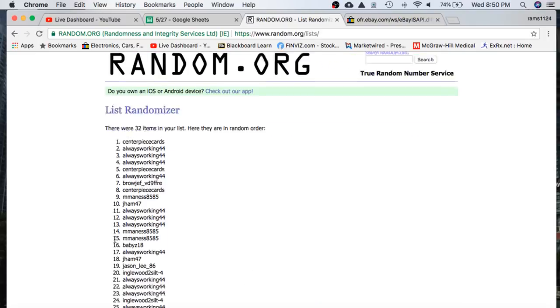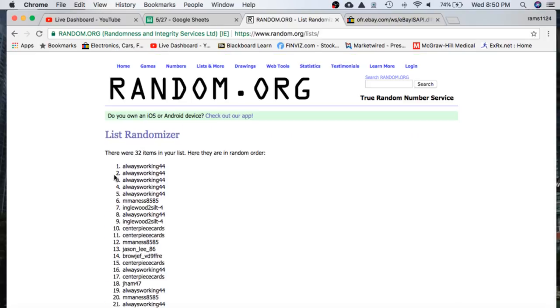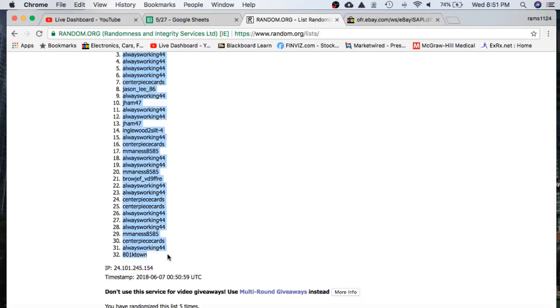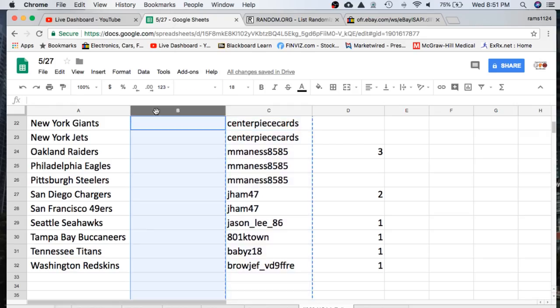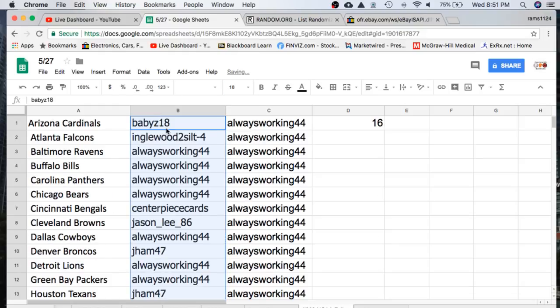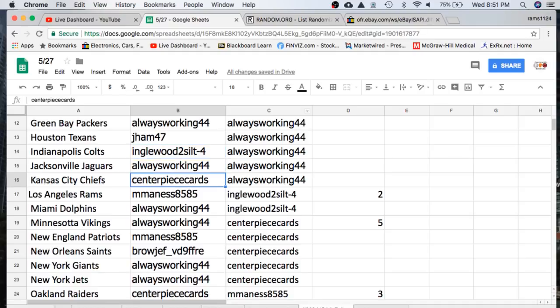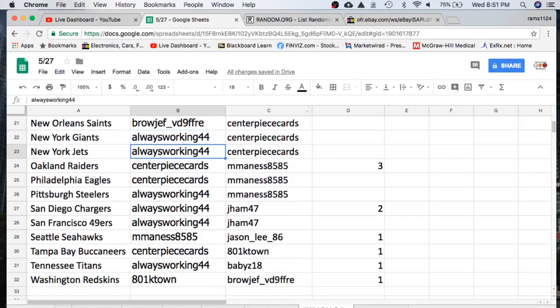See who you guys get. We'll paste next to the 32 teams in alphabetical order. Baby Z on top and K-Town on the bottom there 5 times. Paste here in column B. Baby Z Cardinals, Inglewood Falcons, Always Working Ravens, Bills, Panthers, Bears, Centerpiece Bengals, Jason Browns, Always Working Cowboys, J-Ham Broncos, Always Working Lions, Packers, J-Ham Texans, Inglewood Colts, Always Working Jags, Centerpiece Chiefs, Manis Rams, Always Working Dolphins, Vikings, Manis Patriots, Brow Saints, Always Working Giants, Jets, Raiders, Centerpiece Eagles, Always Working Steelers, Chargers, Niners, Manis Seahawks, Centerpiece Bucks, Always Working Titans, and K-Town with the Redskins.